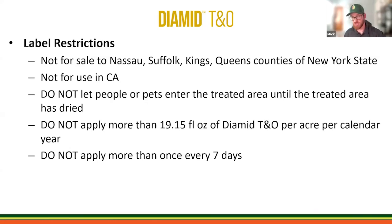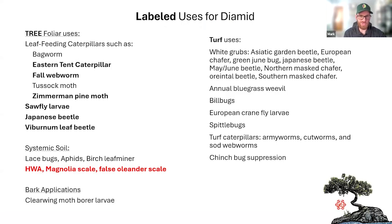Now, there are still some restrictions. We do still want to be making sure we're wearing our personal protective equipment and all of that stuff, applying this stuff properly and responsibly. And really, the restrictions are nothing super new. However, I did want to just quickly highlight that this is not for use in California at this time, as well as a few counties in New York State. Otherwise, those restrictions are nothing new. We do have acreage limits. We do have application interval limits, but nothing new, nothing different than all the other products we're using.